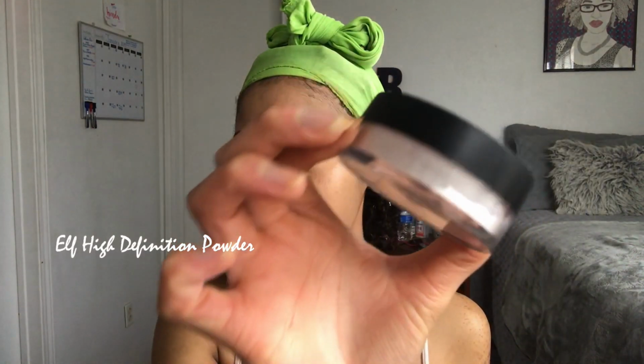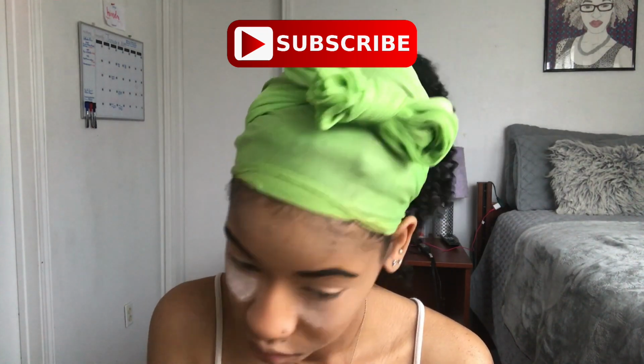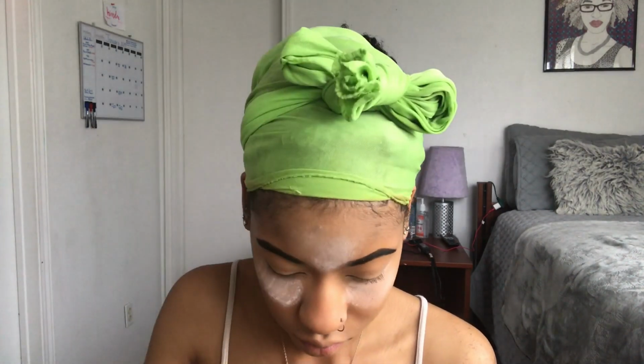I'm going in with some e.l.f. powder, and I'm just going to put some powder in those areas where I concealed, just so that it won't crease up or anything. And this is actually new in my routine. At first, I wasn't using any powder, but I finally decided to go ahead and get some, and I'm really glad that I did, because it makes my foundation look a little bit more matte, and my foundation doesn't look greasy or oily at the end of the day.